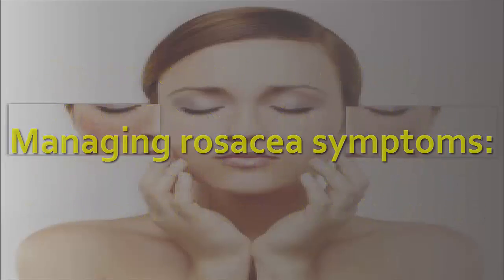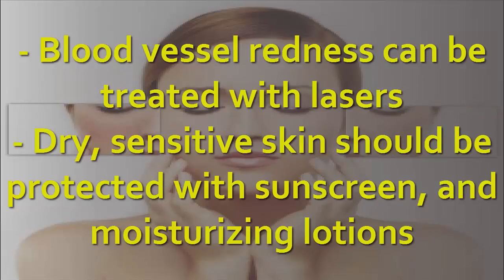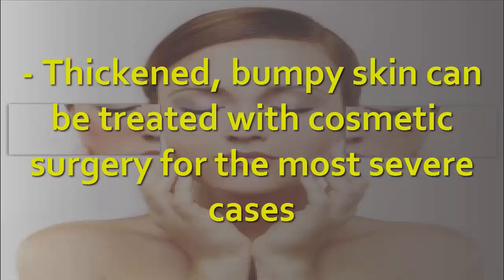Treating rosacea. Rosacea can't be cured, so WebMD explains that it's about managing symptoms and avoiding flares and triggers. Managing rosacea symptoms. Breakouts can be managed with antibiotics, or prescription creams. Blood vessel redness can be treated with lasers. Dry, sensitive skin should be protected with sunscreen and moisturizing lotions. Irritated eyes can be treated with artificial teardrops. Thickened, bumpy skin can be treated with cosmetic surgery for the most severe cases.